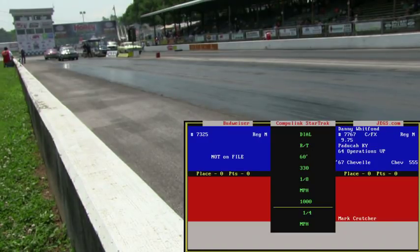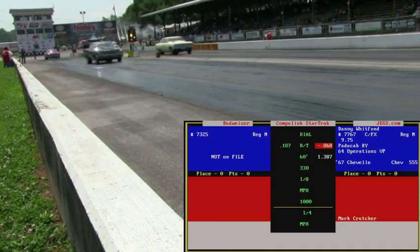Barracuda goes .120 reaction to a 10.05. The Chevy just a bit quicker and gets the win light. Goes 9.95 to a 10.45.